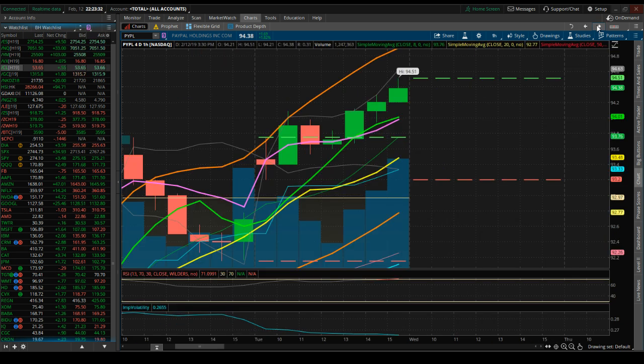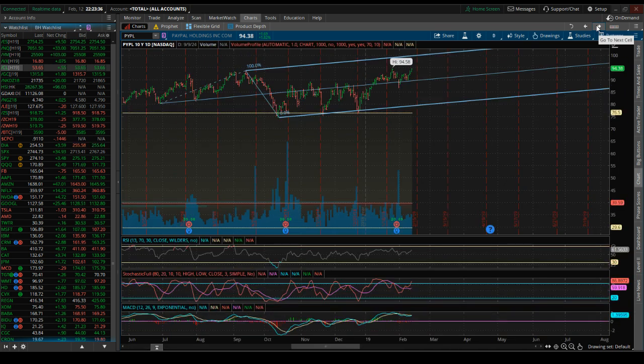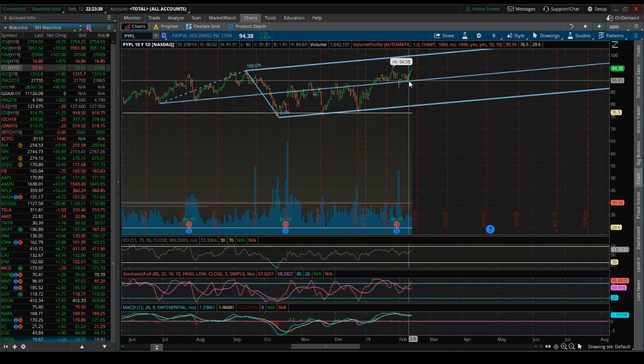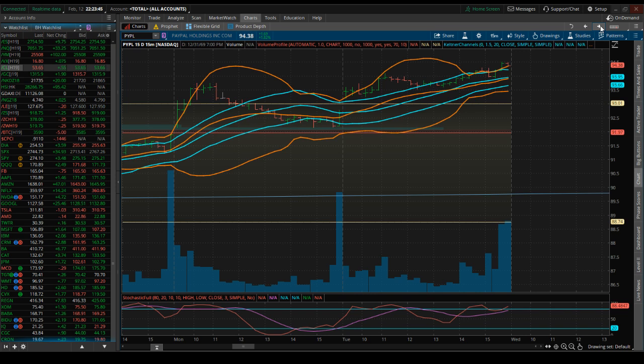Let's just look at the 15 real quick down here. Right, so you had a nice pivot here at the median line as well. So I do think it could get up to like 99. Let's take a look. What happened here? Yeah, a little bit of break there.